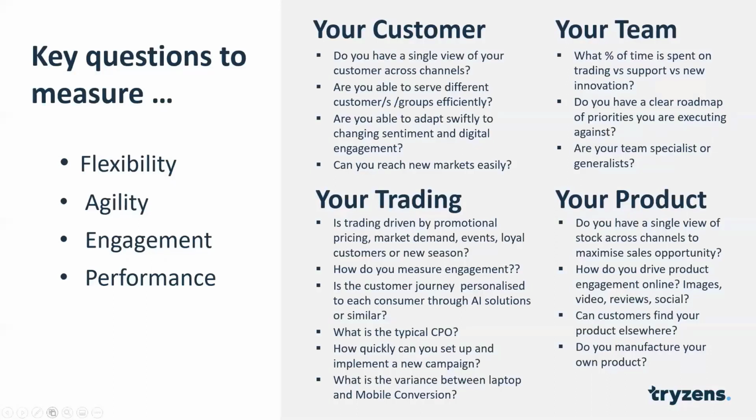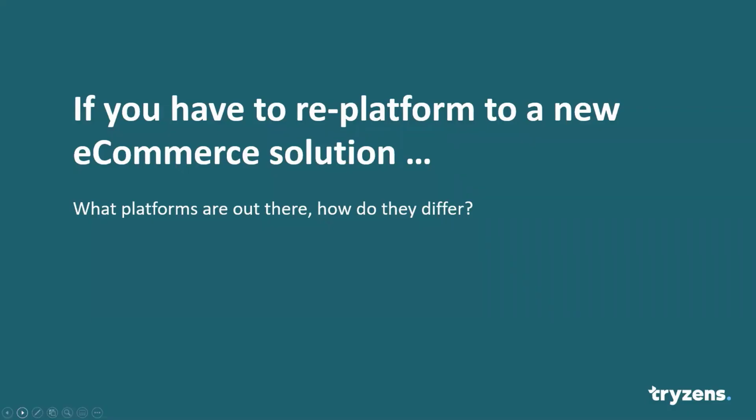So these are just some of the things to be thinking about, because if you can answer these very confidently and very clearly in the affirmative, that it gives you flexibility, agility, the ability to track engagement, the ability to drive performance, then you know you've got the right platform, you know you've got the right resources, and everything is good, and therefore it's a matter of adapting as the market adapts. If you can't answer those all confidently and affirmatively, then maybe you need to look at the option of a re-platform. Now, I appreciate that can be a big expense and people don't go down those decisions lightly, but sometimes you might be forced into that decision.